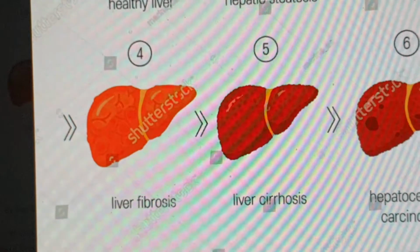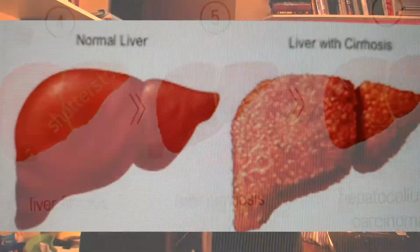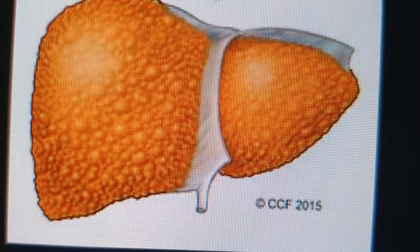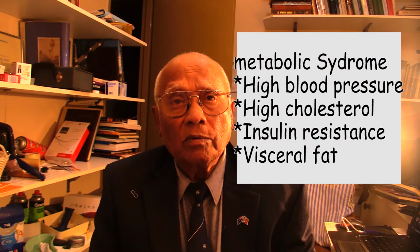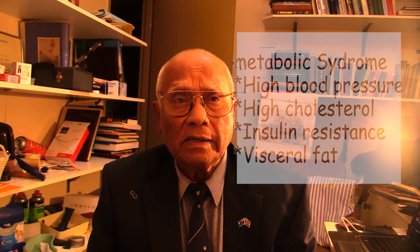The inflammation and liver cell damage that happen with this condition cause serious problems such as fibrosis, scarring of the liver, cirrhosis, severe scarring in the liver, which can lead to liver failure and death. Non-alcoholic fatty liver results largely from metabolic syndrome, an umbrella term for a condition marked by high blood pressure, high levels of bad cholesterol, insulin resistance, and large amounts of belly fat.